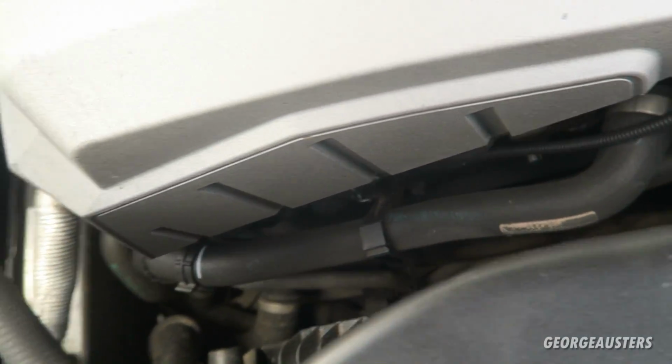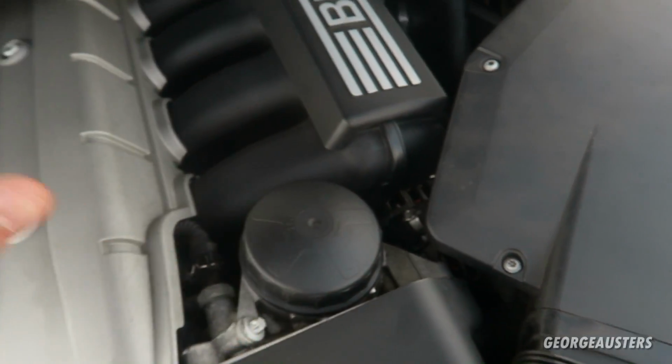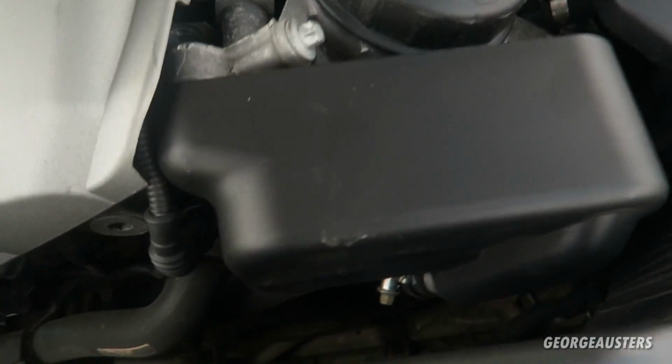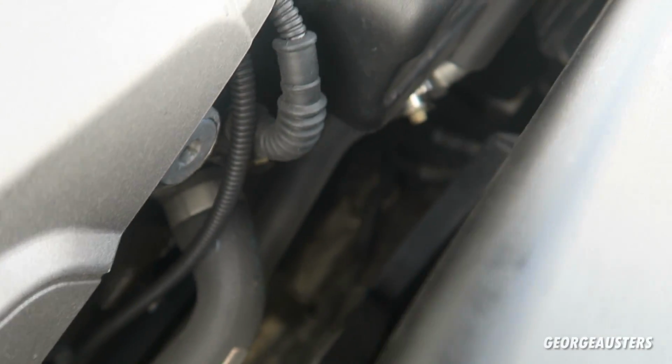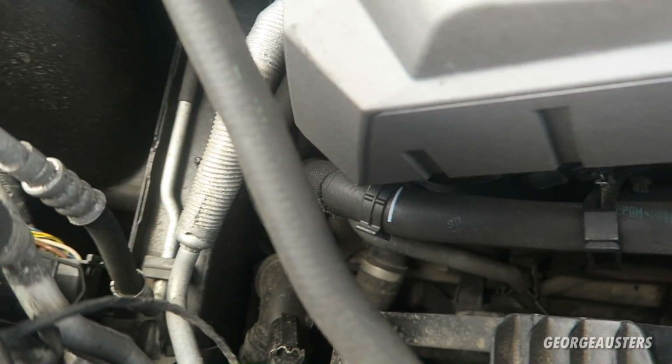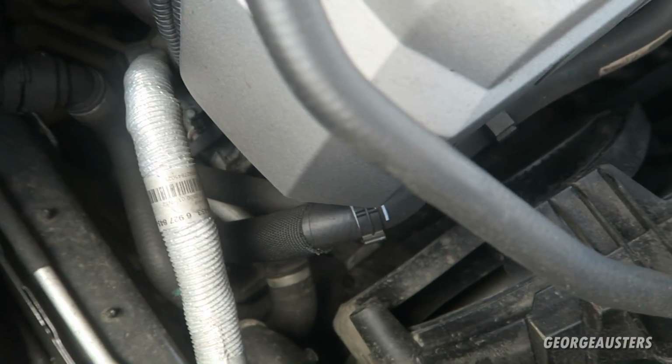Because if it snaps, then you not only lose the alternator, which means your car will then be solely draining your battery, but you'll also lose your power steering pump, and you'll also lose the ability to use your AC as well, because your AC compressor will not be able to spin.